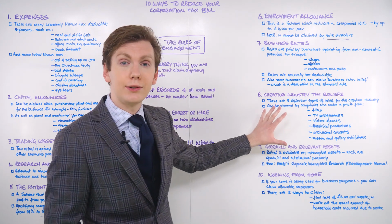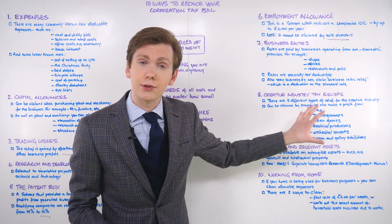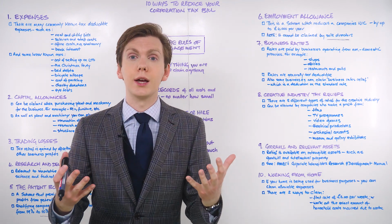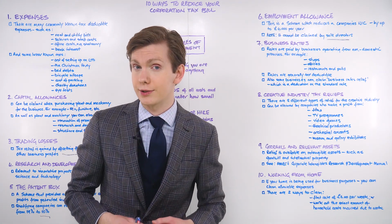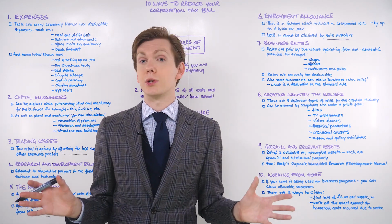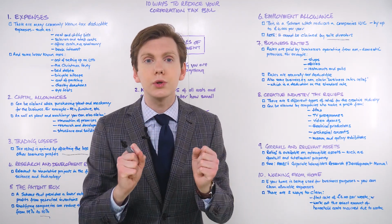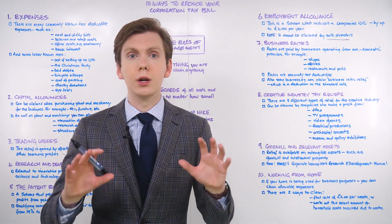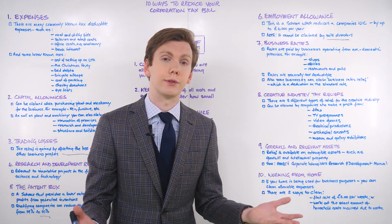Number 8, creative industry reliefs. These consist of 8 different types of corporation tax reliefs, which allow qualifying companies to increase their amount of allowable expenditure, ultimately reducing their overall corporation tax bill. Creative industry tax reliefs can be claimed by companies which make a profit from films, high-end television, children's television, animation television, video games, theatrical productions, orchestral concerts, museum or gallery exhibitions, and so forth.